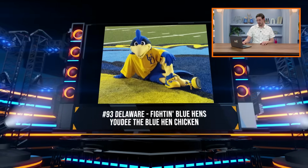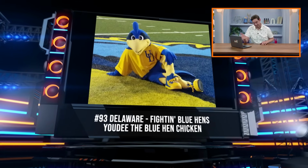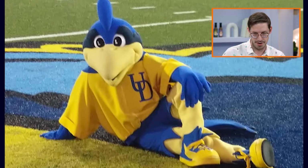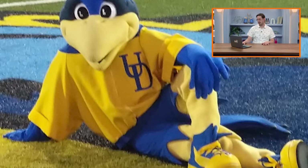Okay, this is a sultry little number. I'm sorry, I didn't mean that, but look, woo! Something's going on here with UD, the blue hen chicken of the Fighting Blue Hens from Delaware. Very come hither, very cheap looking, but honestly, I'm tempted. The shorts are tattered. UD has been through some stuff. UD is also a funny name. It's like, why is it UD? UD! Is it University of Delaware?